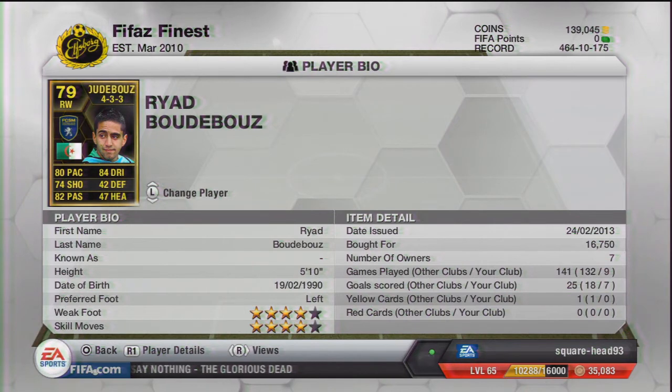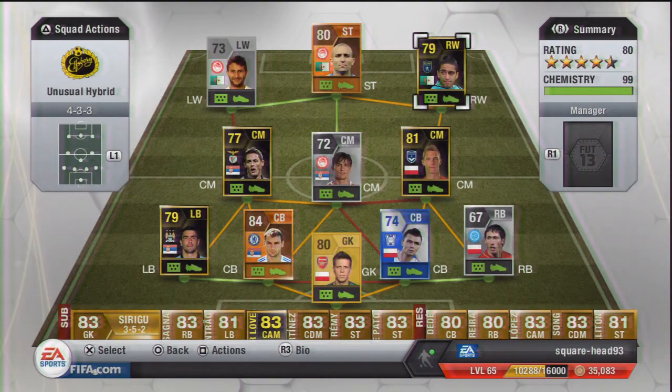80 pace, 84 dribbling, 74 shooting, his shooting and his dribbling is incredible. 82 passing also, and for 16k, you can't really go wrong because he's got that 4-star skills and 4-star weak foot cutting in from the opposite side with his left foot. So this is the team, lads. I think it's by far one of the best hybrids I've built. It's proper unusual, you never see anyone build a hybrid like this really, with Algeria, Poland and Serbia.